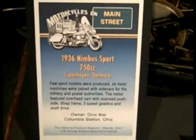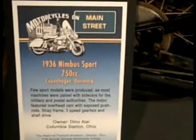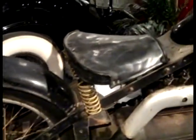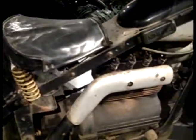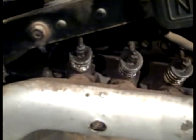Okay, this is the 1936 Nimbus Sport. Copenhagen, Denmark. Owner is Dino Ali. Take a look at the beautiful craftsmanship, unrestored on this bike. Total loss ignition system, total loss oil system. You can see inside there where the valves are. No valve covers. The oil just spews out, and you lose it, and you just refill the oil tank.